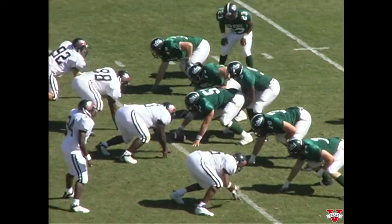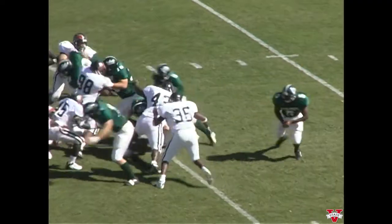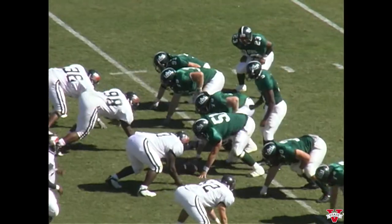For Delta State, two receivers far side, one home side, one back. He gives it to the lone back inside. There's nothing there. We knock him back about three. Mike Fowler in there on the tackle. Along, being behind in the first half.